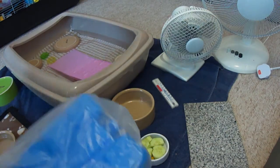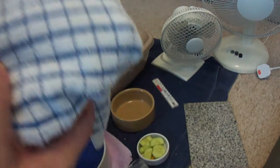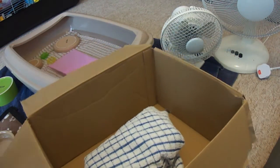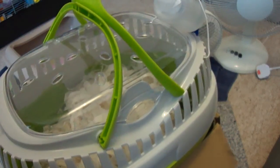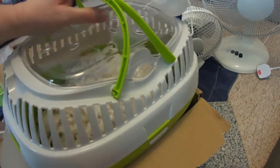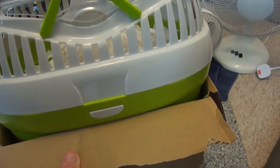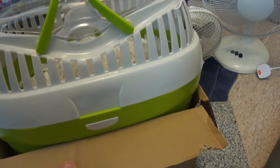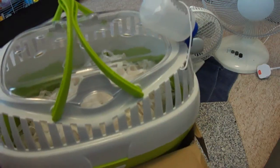And then what we do with that is wrap it in a tea towel. Just wrap it round in a tea towel. We put that in the base of the cardboard box, and then we put the rat carrier on top. And we're just going to slide that down. And you see, the rat carrier fits very nicely in that box. The rat's still got plenty of ventilation, and there's a little gap between the carrier and the cool pack, so the rat isn't going to get freezing cold, but that kept her nice and cool in the car. So that is the way that we've worked out to keep our rats cool on car journeys.